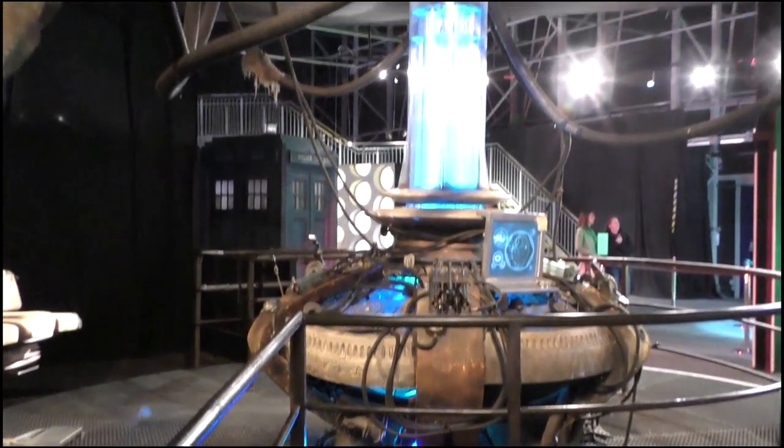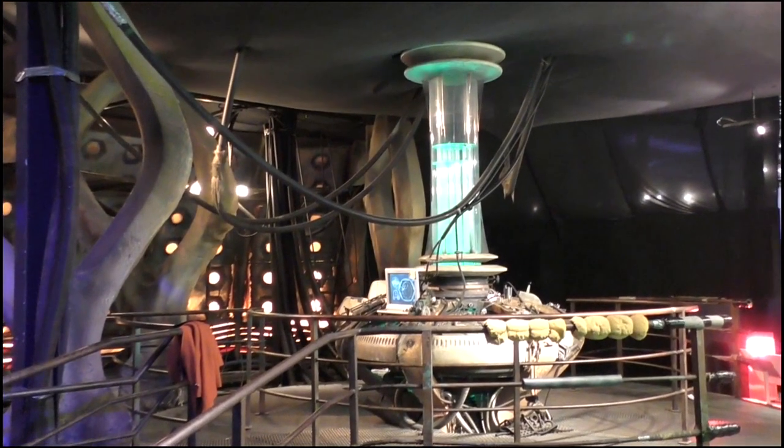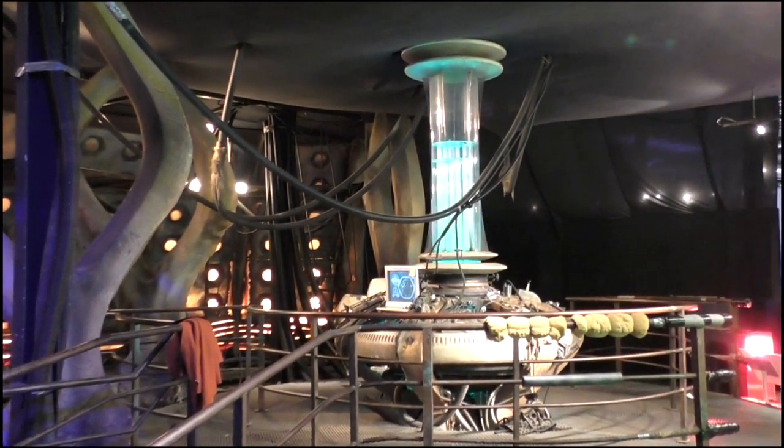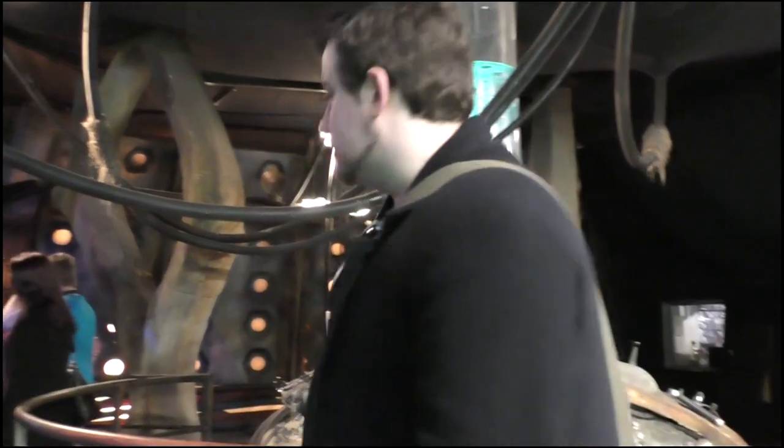This was the version of the TARDIS that I first fell in love with as a teenager. And even though it looked smaller than how it was depicted on TV, I felt so special to see it. It's bluer than I thought it would be. I always thought it was green.